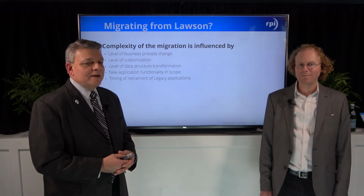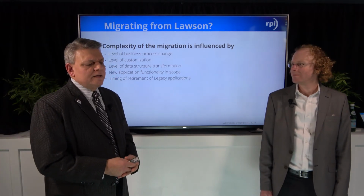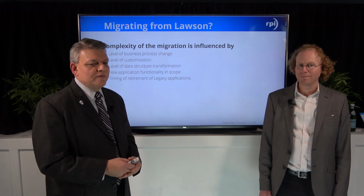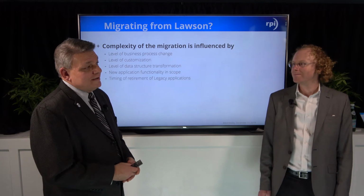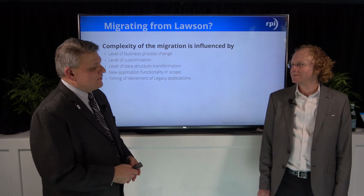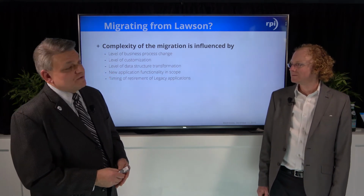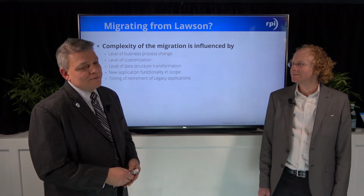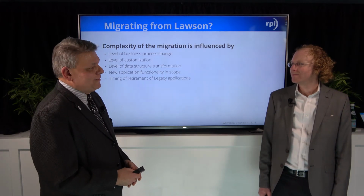Now, when we talk about migrating from Lawson or your current Lawson environment, the complexity of migration is really influenced by a number of things. The level of business process change that you currently have in place. Sometimes the implementation has cut short some of the optimized business processes as we strive, for the prior version, to get it in on time and on budget.